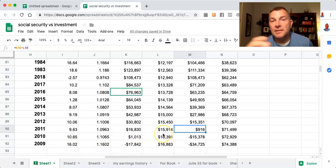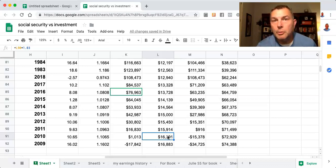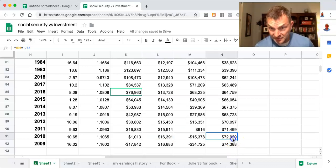So this is a sequence of return risk. If you just looked at the average of these returns, you're like, wow, that's good. Well, it's not good because we have no cash, because the accounts were being obliterated by huge withdrawals relative to what the account balance was. Now we still have 72,000, 74,000 in cash. So the cash is still sitting there looking nicely.